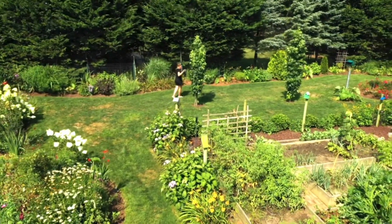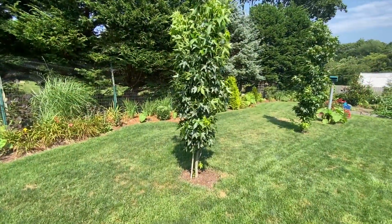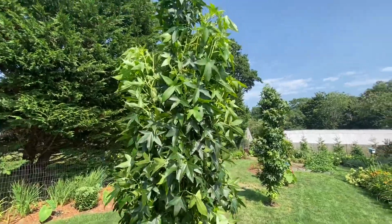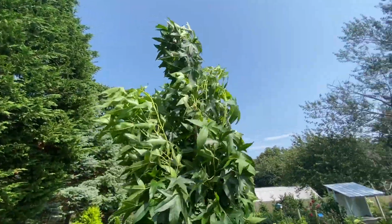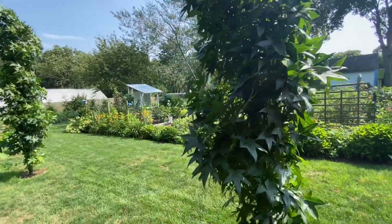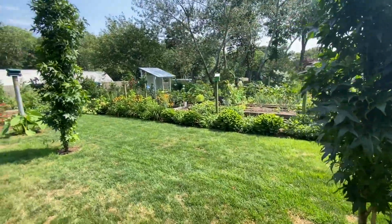Thanks, Sue, for the drone footage. That's me filming these sweet gum trees. There's 2 of them right there, but look at this foliage. It's so unique and so unusual. I really like it. I'm not sure how big they get. I didn't really look into it, but I'm definitely going to because it's pretty cool.